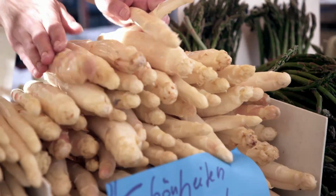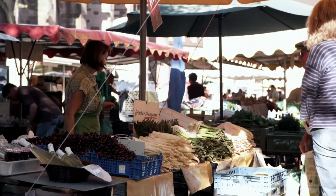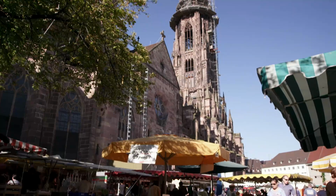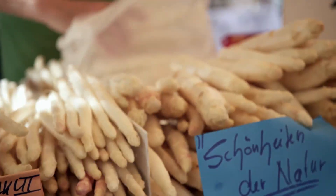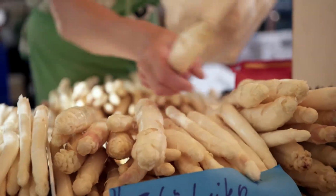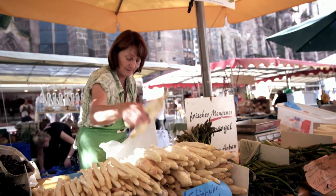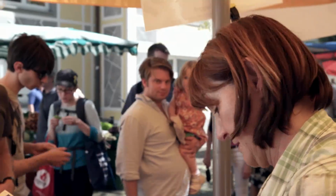Asparagus is a real treat, and customers always prefer it fresh and straight from the field. Asparagus lovers know you have to pay a little more for the best quality and that it's worth the extra money. These ones are a bit bent and don't look as nice, but they taste just as good as the others. You must remember to peel the lower third, okay?